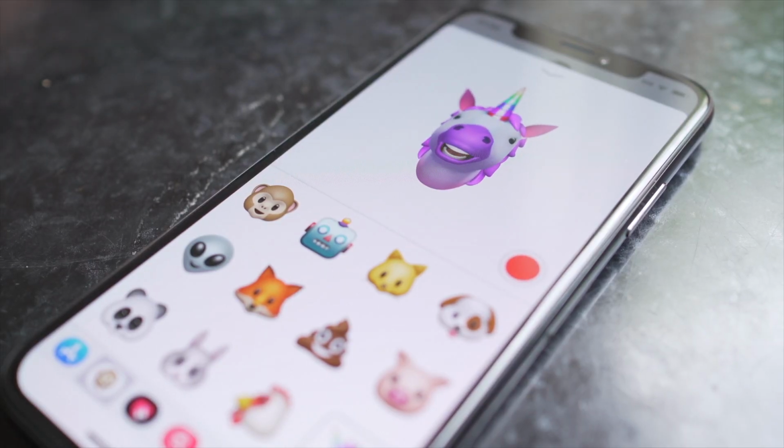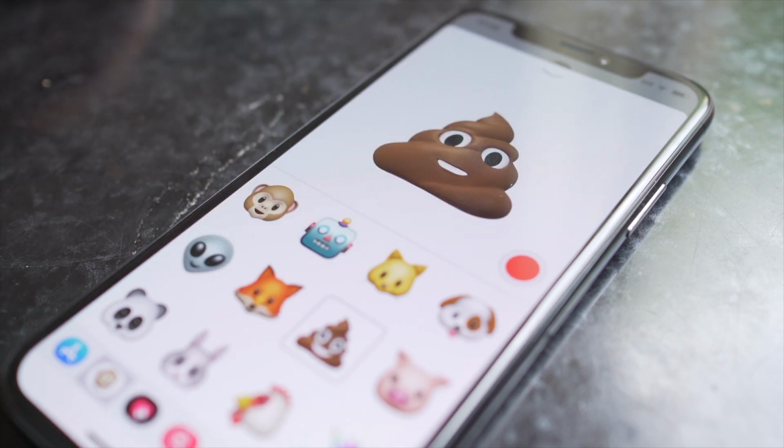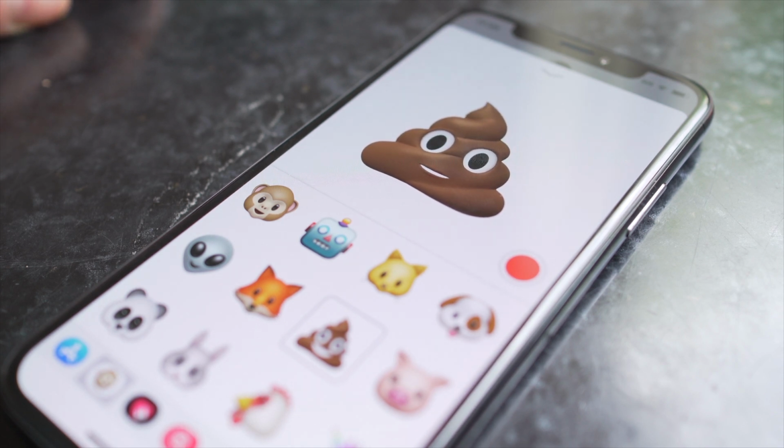Animoji is another smart little feature that uses the Face ID scanners. You can now map your expressions onto an emoji character and send the resulting 10-second long videos to your friends. Yes, you can be a talking poo.